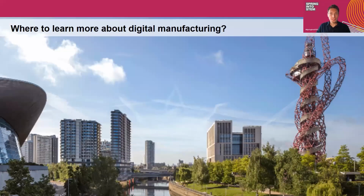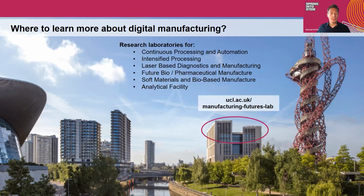So if topics like this interest you, and you might ask yourself where can we learn more about digital manufacturing? Well, Reza and I have a new workplace, and that is the Marshgate building in UCL's new campus, UCL East. Within the Marshgate building are the manufacturing futures labs. These labs focus very much on all the topics we discussed today, and very much on robotics, continuous processing, automation, and of course other research focuses in the Department of Chemical Engineering, such as machine learning and autonomous processing.